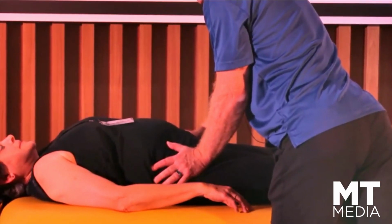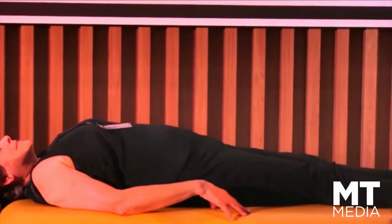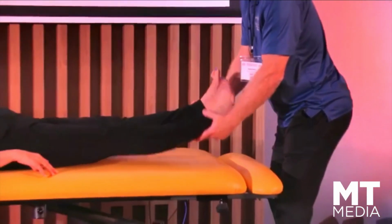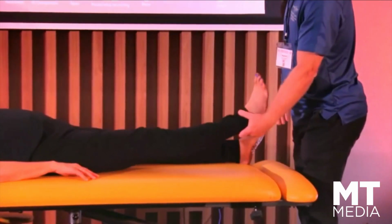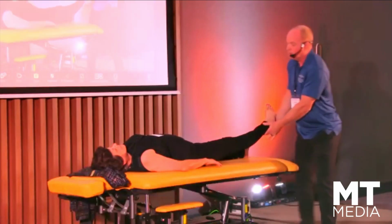Oh, so left side is working harder. Yeah, this hip doesn't feel like it's moving at all. So we'll look at the legs again. And now the leg length actually is even. That's all it took. I mean, it's rare that it's actually the bones that are not the same length. It's usually some kind of fascial tightness.